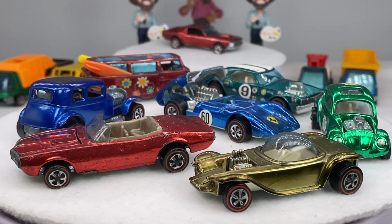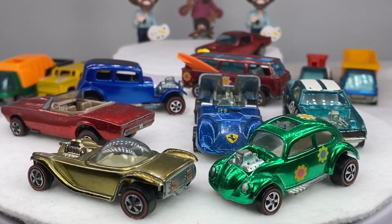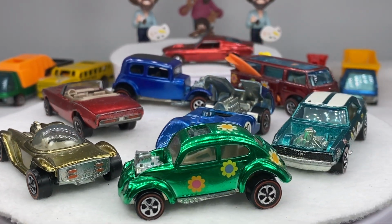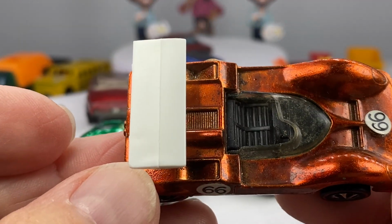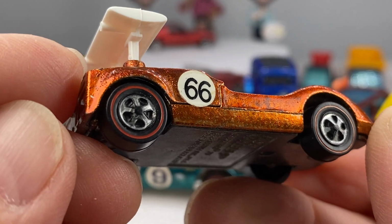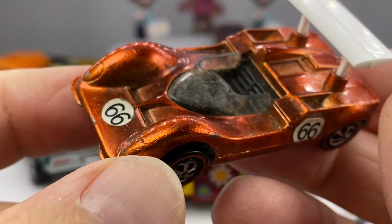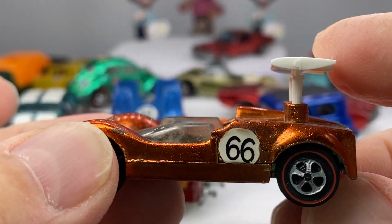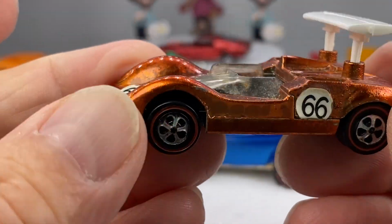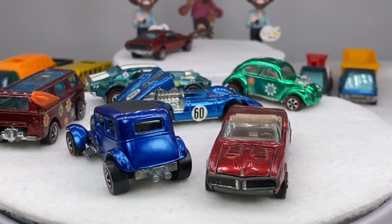Couple more. What do we have here? As I'm digging through the lot. Oh, you know, I got to clean this one up a little bit, but I know you love orange. Everybody does. Everybody loves orange. Here's no exception. A little chappy action. Thinking reproduction wing on the back there. But I'll clean it up. This will be a nice one. This will be a sweetheart.